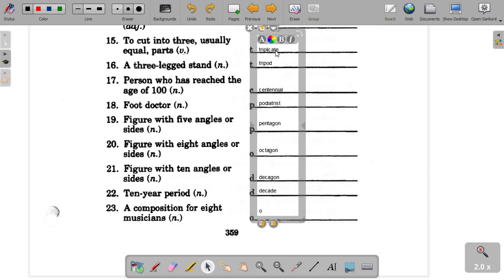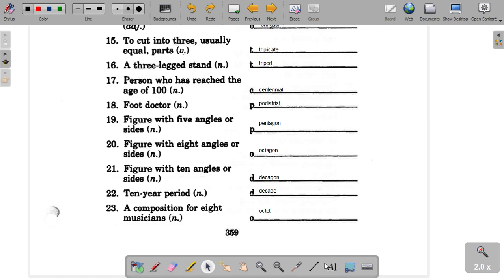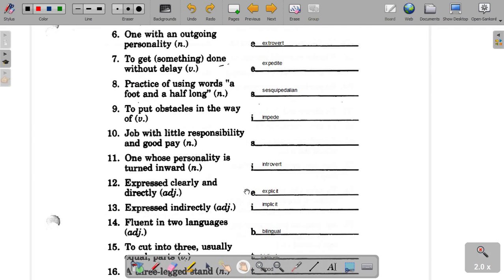A composition of 8 musicians. So what's 8? Octagon. Oh, you know what, guys? I just remembered. No, not an octagon. Sorry. An octet is what it's called. Octet, which is the same as like a duet, a quartet. Octet is with 8. And I just remembered the word that we couldn't get before.